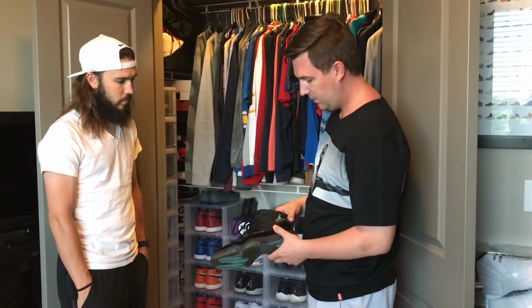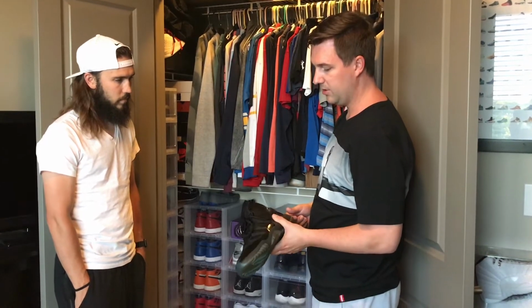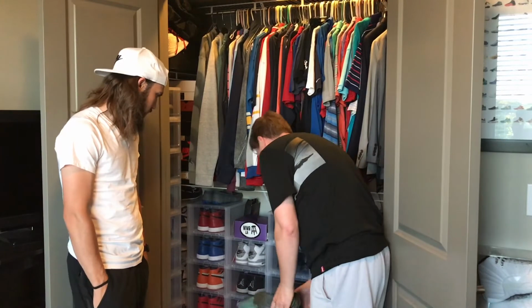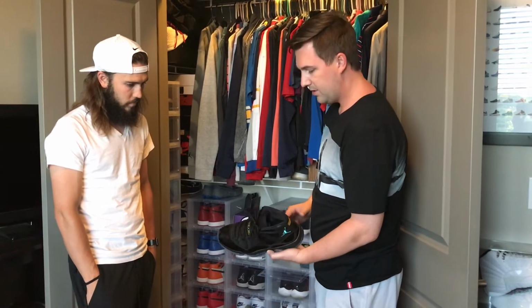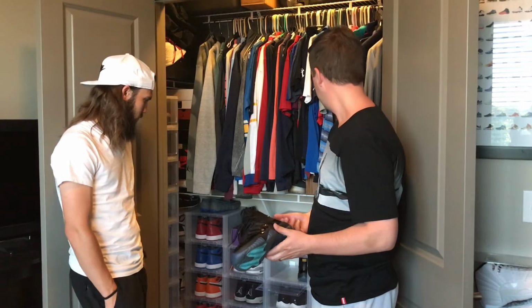I wore them to Vegas. And it really just picked me back up into shoes. I started to have the funds to be able to do it. So I beat those. I've got a pair that's been worn a couple of times. But I would say, outside of OG colorways, this is my favorite shoe of all time.